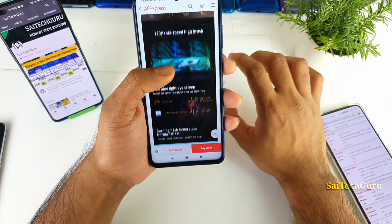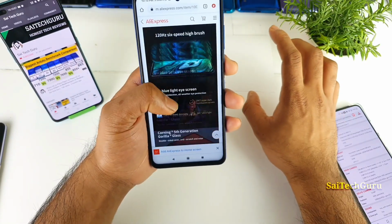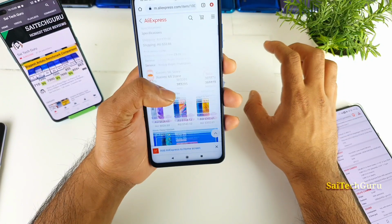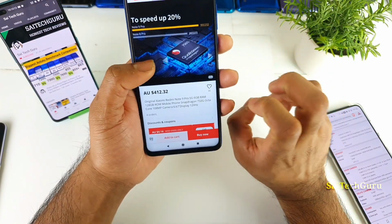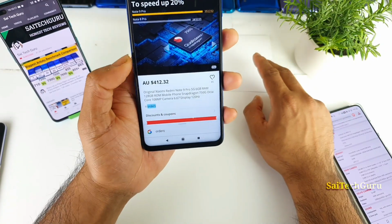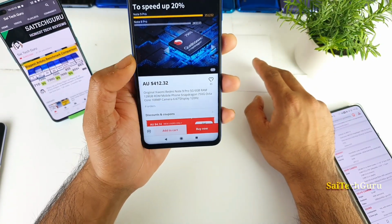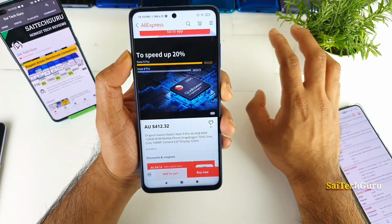So far my initial impressions about this phone are really good. I'm eagerly waiting to get my hands on this mobile phone for two major reasons. One is to test this Snapdragon 750G processor, and the next is to test the 108 megapixel camera in this mobile phone. So these will be the two major things which I'm going to do once I get my hands on this mobile phone.